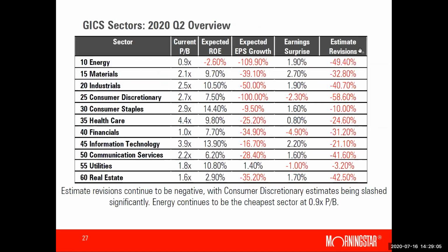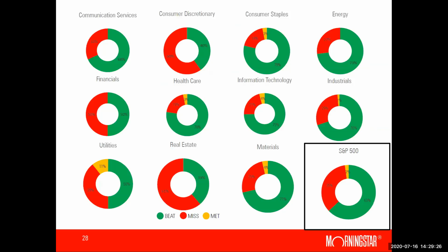Here, we could see that the estimate revisions across the board are being cut significantly, with consumer discretionary being slashed the most at negative 58.6%. Energy continues to be a very cheap sector. Financials is at 1 times, and the estimate revisions are down negative 31.2%.